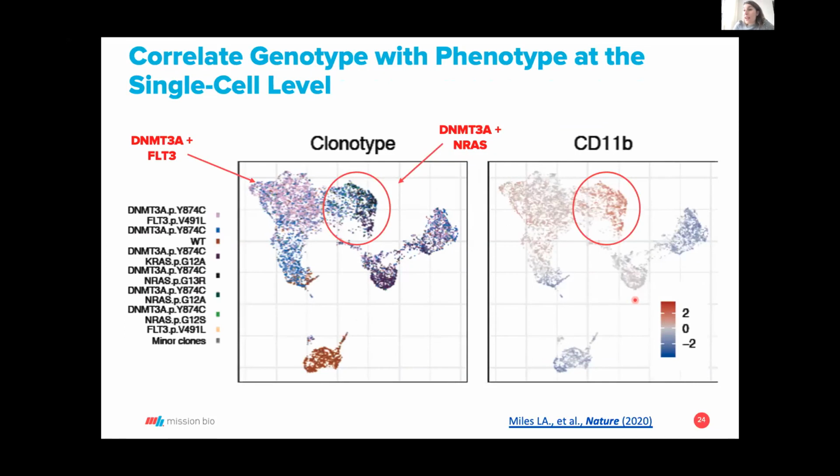Right, so of course, they were interested in genotype plus phenotype. So then they used our DNA plus protein approach. And here as an example, you can see again that DNMT3A and RAS double clones correlated with high expression of CD11B, whereas DNMT3A FLT3 clones correlated with a low expression of CD11B. These are 2 clones that without the multi-omics approach, you could expect come from the same cell population, but they are actually different cell populations based on expression profiles of membrane markers.